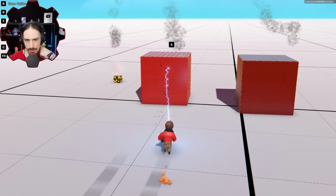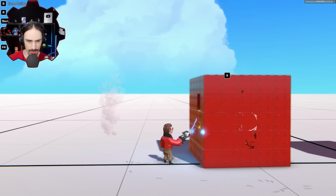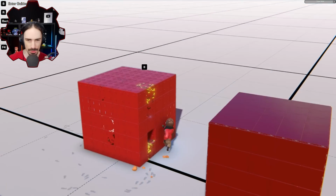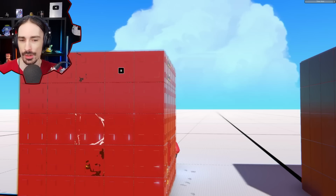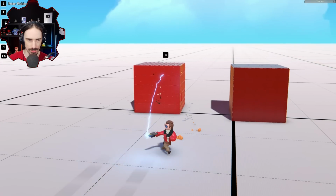Okay, so here we go. Oh, there is a block that got taken out. So it looks like that took out the shield and the block, I believe. Because I was always curious, if you have shields, how vulnerable are the blocks underneath to the blast radius? It looks like 2 blocks got taken out.